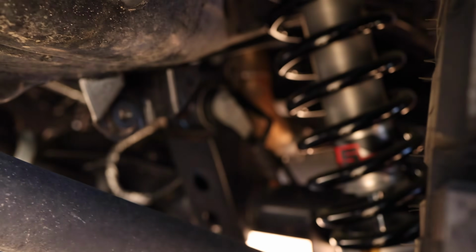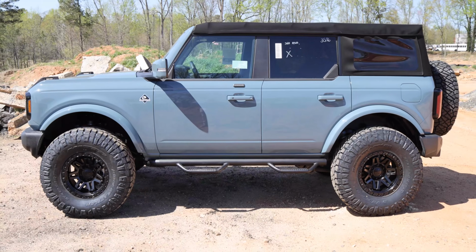A full parts rear track bar there. And see if I can get you a better look at the coilover. Let's see. There we go. Somewhat, y'all. And then the side shot, which I love so much. There she sits on 37s.